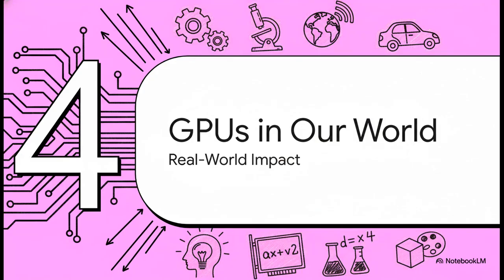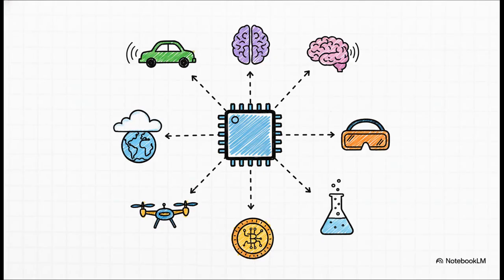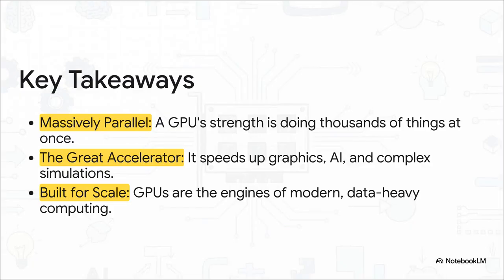Okay, so beyond just gaming and AI, where else does this incredible power of parallelism show up in our lives? Well, the applications are just exploding across pretty much every industry you can think of. GPUs are in self-driving cars, processing all that sensor data in real time. They're helping doctors analyze medical scans to spot diseases earlier than ever before. They're running incredibly complex simulations to predict weather patterns and model climate change. They are the engines behind the immersive worlds of VR and AR. They guide drones. They enable massive scientific discoveries. And yeah, they're even behind the mining of cryptocurrencies. Basically, anywhere you have massive amounts of data that need to be processed instantly, a GPU is probably doing the heavy lifting.